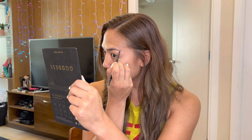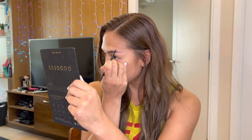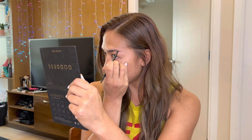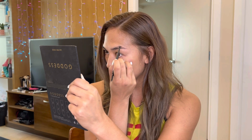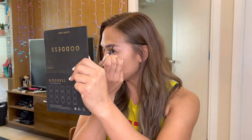So I'm just tracing out the tail, and giving the shape of brow I want. I'm just gonna follow my natural brow line and just enhance it. And I definitely don't do anything crazy for game day makeup routine, guys. People for some reason think I use face makeup, but listen, if my skin is giving natural amazingness, then thank you.